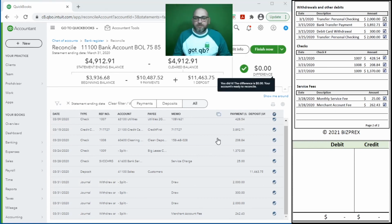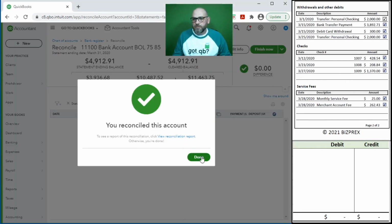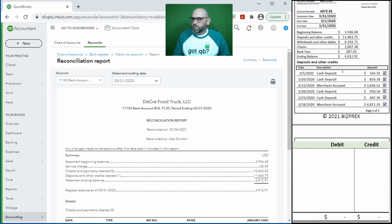So again, there's multiple ways to enter data. What's important is that we're entering it with confidence and we know what we're debiting, what we're crediting, and therefore we know the impact on each account that we're debiting and crediting. So let's go ahead and finish it up. We can actually view reconciliation report here too, or again, if it doesn't prompt us as aggressively as desktop, but we could click right here.